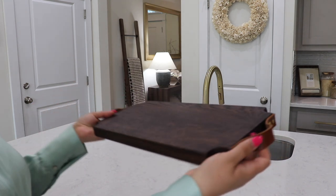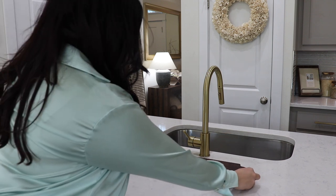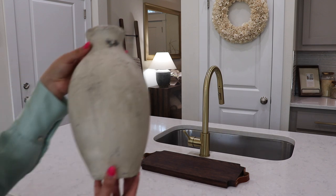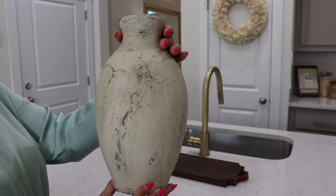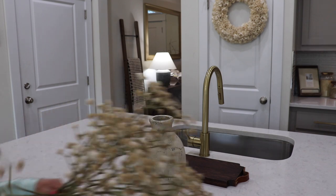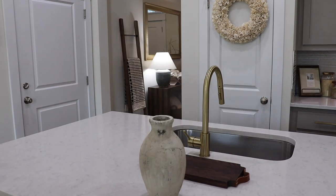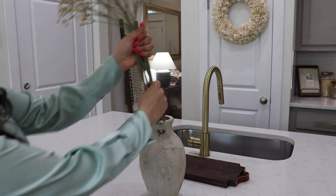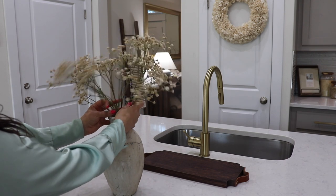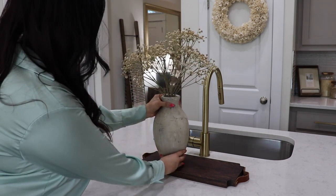On my kitchen island, I'm using this wooden board with these really pretty leather handles to anchor my decor pieces. I'm starting off with this really pretty distressed vase from Hobby Lobby and some faux florals in a very neutral color. And then I'm going to set a wooden bowl with some faux artichokes, which I use very often in my decor. I think they're perfect to style in your kitchen or on your dining table, and they're perfect for any season.